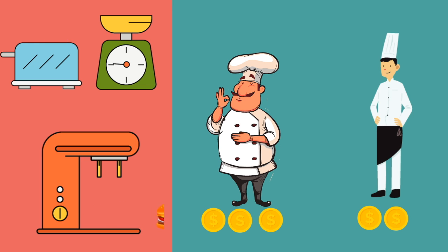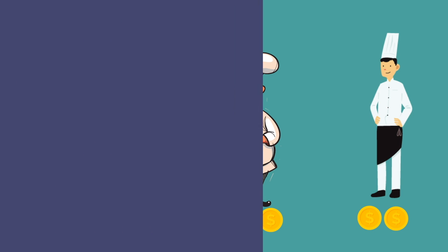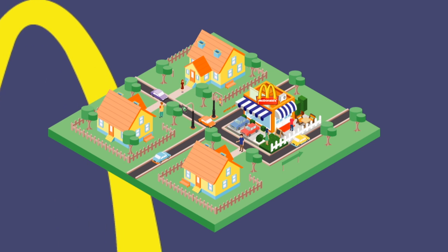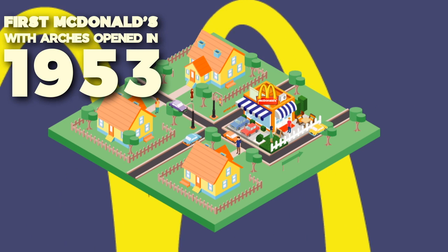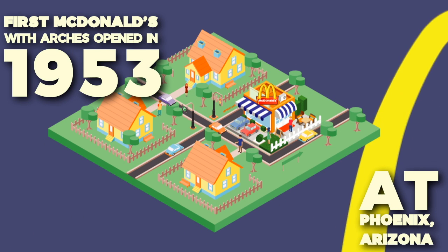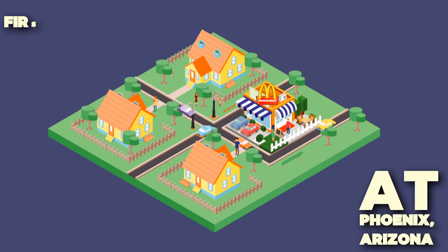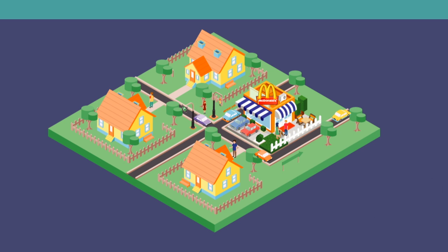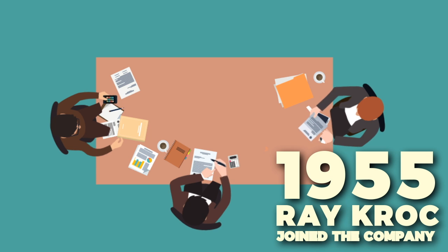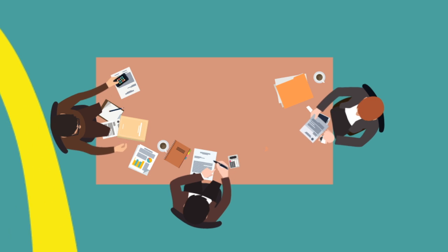As I said before, the first restaurant was opened in 1948, but the very first McDonald's with arches, which has become the symbol of the company, opened in 1953 at Phoenix, Arizona. In 1955, businessman Ray Kroc joined the company as a franchise agent, and later he bought the company from the McDonald brothers and expanded it like the brothers would never have imagined.